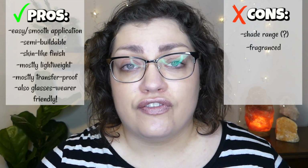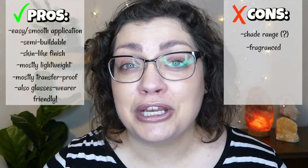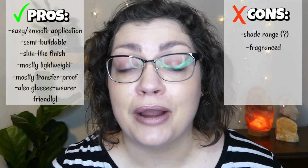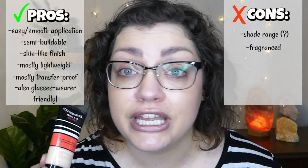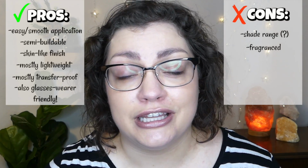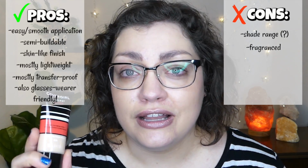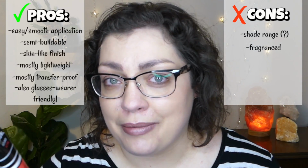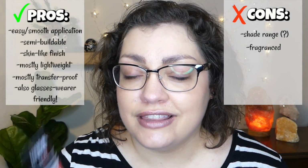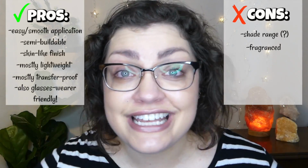And then also the fragrance in this. While I don't think it's broken me out at all, I've only been using it for a few days, so it's hard to know really if it's gonna end up breaking me out. I will let you guys know because I will absolutely keep on using this foundation. I love it, but it's a con to me that there's fragrance in this. There's no need to do that. I don't care if it smells like a foundation or if it smells slightly chemically or whatever from the sunscreen and stuff. I would so much rather that than have it be fragranced and even risk giving me breakouts. But that's it.